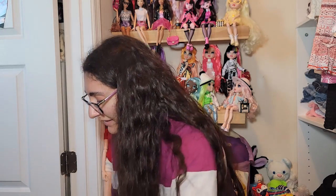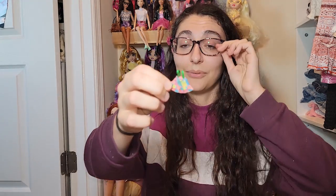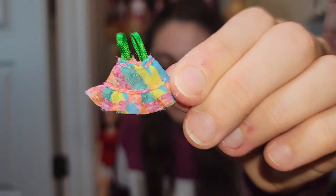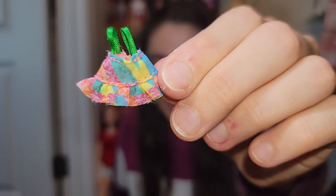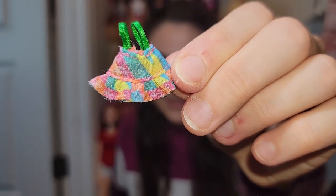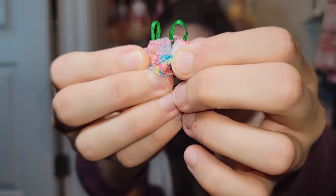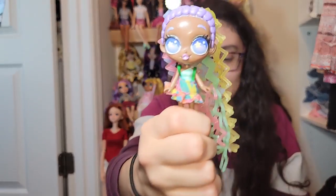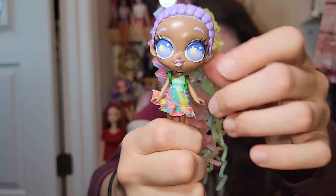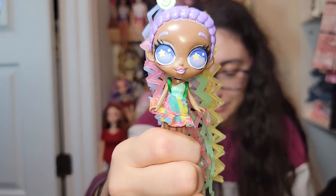Okay, and now let's look at Rory's accessories. So Rory's outfit is this multicolored skirt with straps. Yellow, blue, green, pink, orange. It has green ribbon straps and a little ruffle at the bottom, and it, again, Velcro's in the back. That's what she looks like with her little skirt on. The straps are a little bit loose up top, but it does blend in well with her molded top.